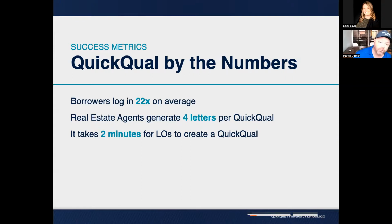I've got a stat here that it takes about 2 minutes for a loan officer to create a QuickQual. I would say that's probably on the longer side, depending on the complexity of the QuickQual. A lot of loan officers might say, well, it takes me about 30 seconds. If you're setting up something a little bit more complicated with multiple scenarios, maybe it's 2 minutes. I'll tell you, it's less time than it takes to generate a PDF pre-qualification letter or closing cost summary and then send it out to those folks. So it's lightning quick, integrated with the loan origination system, focusing on that specific part of what the borrower needs at that point in time.